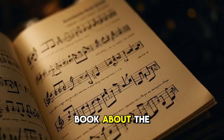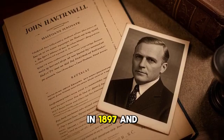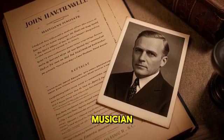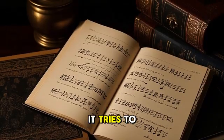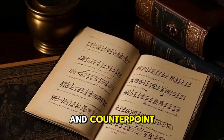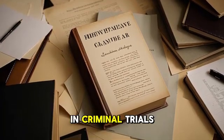Then there's this book about the theory and practice of music. It was published in 1897 and was donated by the estate of John Hartwell, who was a musician. This book is really interesting because it tries to explain the more theoretical aspects of music, such as harmony and counterpoint.